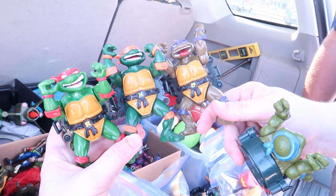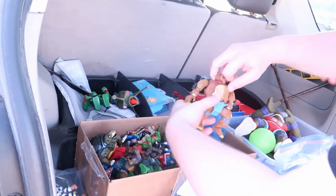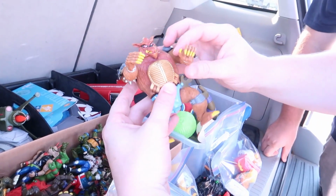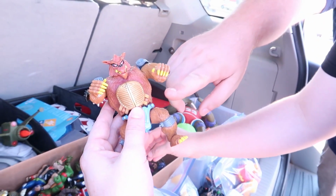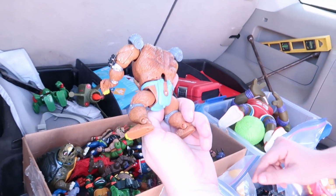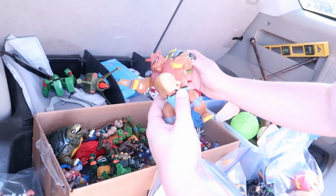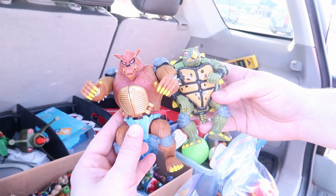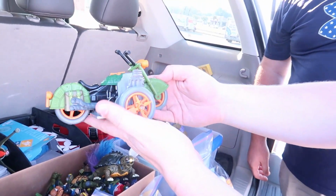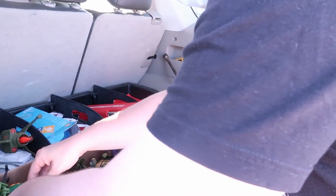Oh, it's so amazing. So good. And then I have the mutations for Tokka and Rahzar, and then there's Raphael and I think Leonardo there. Sweet. Unfortunately, you can tell his front knee pads are gone. Oh, they're missing. And his tail is gone. Tail's gone. And then Tokka was... Oh, here he is. Yep, there he goes. So we got the full mutating Tokka and Rahzar in here. So good. Beautiful. So much good stuff in here.